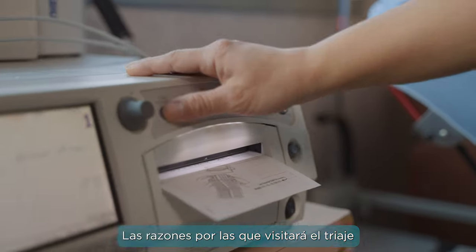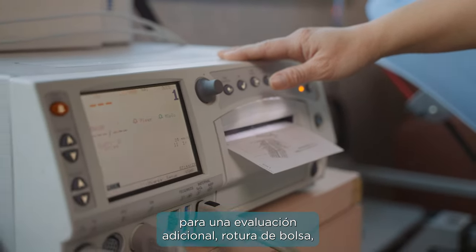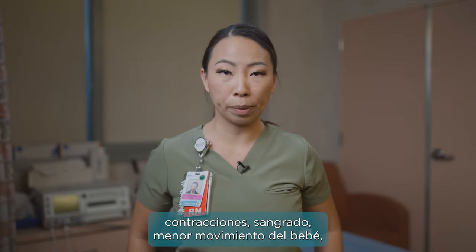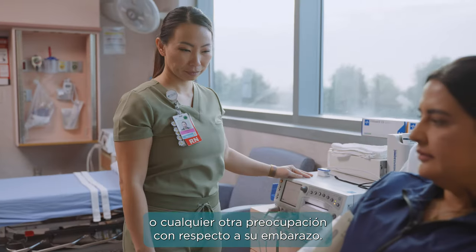Reasons you will visit triage are either your doctor will send you from the office for further evaluation, your water breaking, contractions, bleeding, baby moving less, or any further concerns regarding your pregnancy.